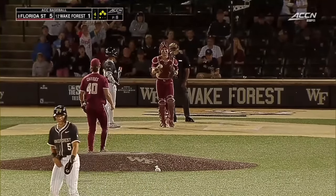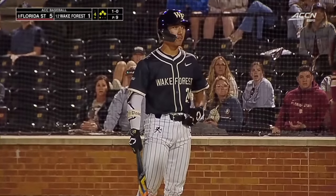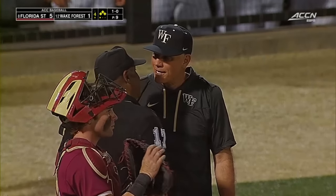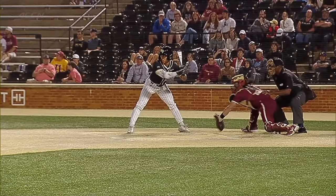Did it hit him? Wow. Rick Street says no. Tom Walters out of the dugout. Bill Salento's coming down from the third baseline. Salento's saying, ask for help. Tom Walters saying, you can hear it. Well, we're going to get a good look here.